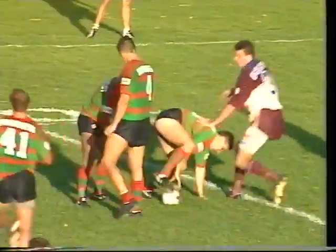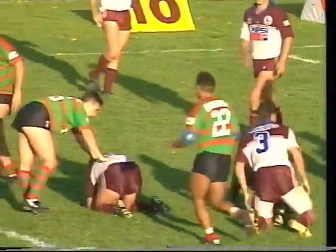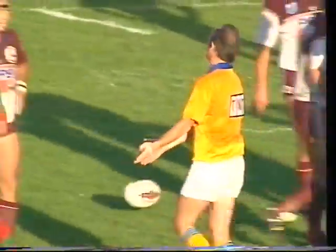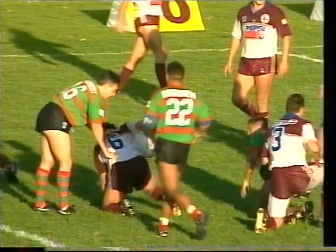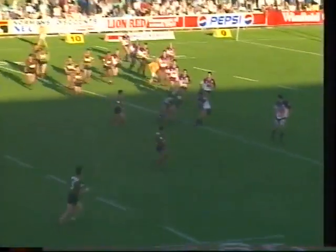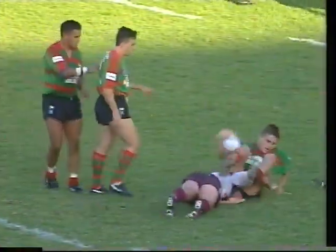The Rabbits down on the Manly 20-metre line. Manly come back with it. And he's got Cliffy for a little knock-on here now as the turnover possession occurred. But in catching the football, Cliffy, although facing his own goal line, knocked on. Just a little one between the legs there. There it was. Sinclair trying to chop a passage through.